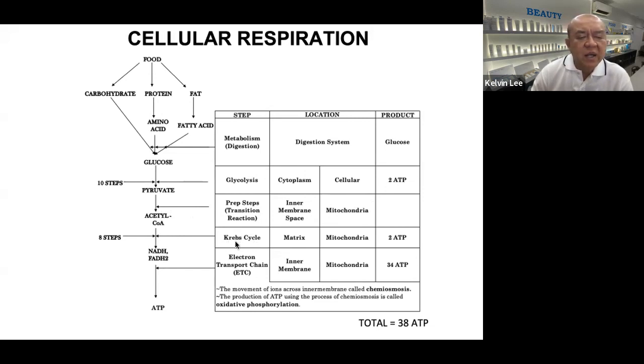All right. In the Krebs cycle, we have 8 metabolic steps. This is happening in the mitochondria matrix. The matrix is inside. So the first step, glycolysis, we produce 2 ATP. Second step, the Krebs cycle, we produce 2 ATP again. When you come to acetyl-CoA and go into the Krebs cycle, you go through these 8 steps, which I will show you.